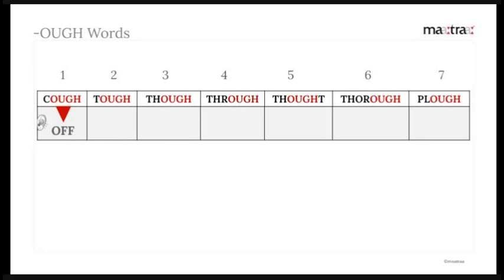Next, tough. T-O-U-G-H is tough. It rhymes with the word puff. And because it is tough, that's possibly one of the reasons people say cuff instead of cough, because they think it rhymes with tough, but that is cough and this is tough, both with O-U-G-H. But for tough, the O-U-G-H rhymes with puff. Okay, the pronunciation of these words can be confusing and tough.